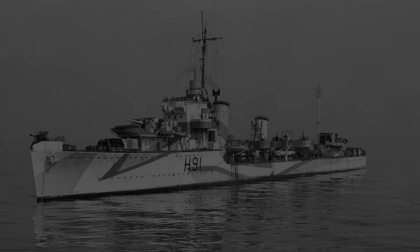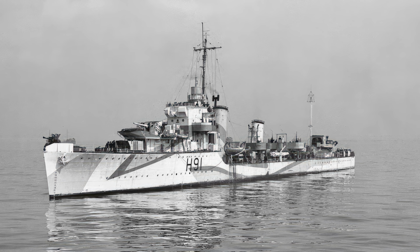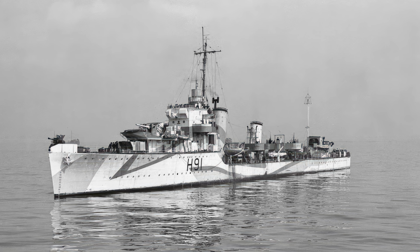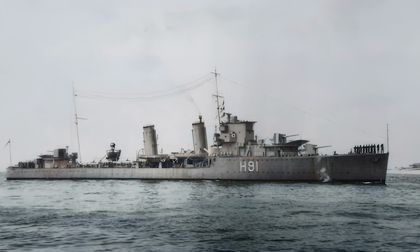HMS Bulldog, H-91, was a B-class destroyer built for the Royal Navy between 1929 and 1931. Bulldog displaced 1,380 tons at standard load. The ship had an overall length of 98.5 meters or 323 feet and a beam of 9.8 meters or 32 feet 3 inches. She was powered by Parsons-geared steam turbines driving 2 shafts, which developed a total of 34,000 shaft horsepower, giving a maximum speed of 35 knots.